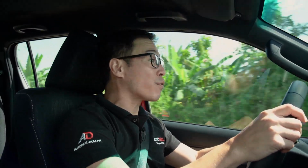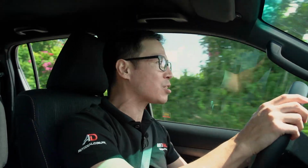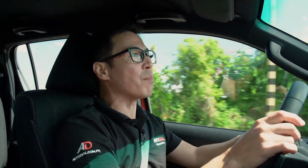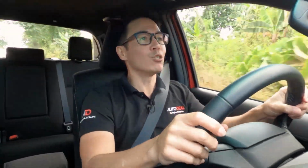Having 500 Nm of torque means that you do get off the line quickly. It's not a sporty transmission, but you do get up to speed pretty fast actually, not a problem whatsoever. At lower speeds, as I'm slowing down now, the steering wheel is definitely much more weighted. It's not a workout by any means, no, not at all. It just means that it gives you much better feedback, and in a car like this, you definitely need that when you go off-road.